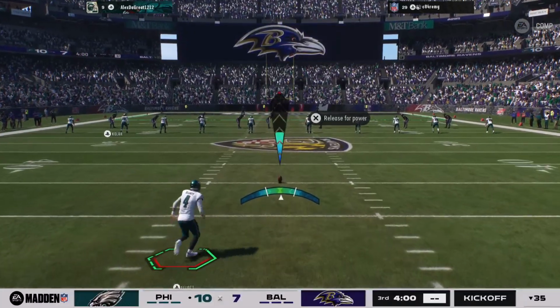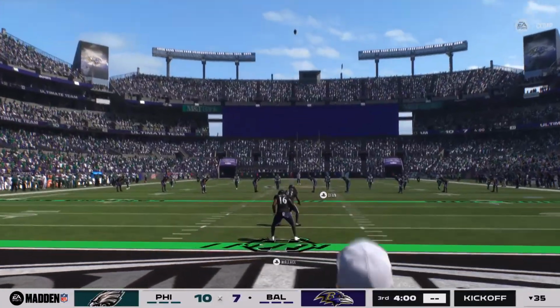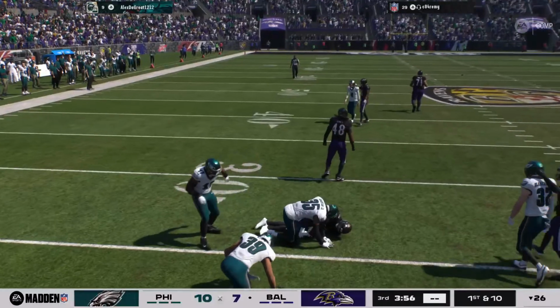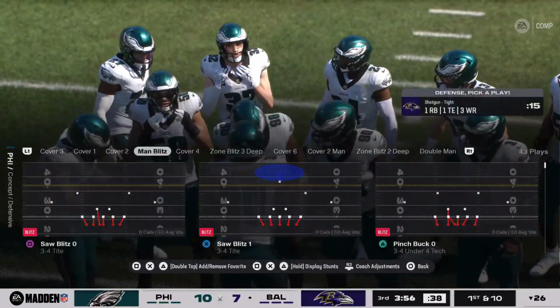A good, tight football game thus far. 10-7 the score as we resume action on EA Sports. And he takes this near the 25. Just a little pass there. Call it the 26.